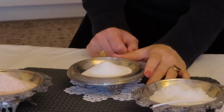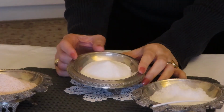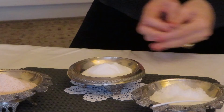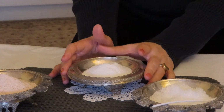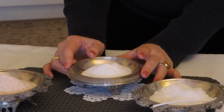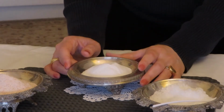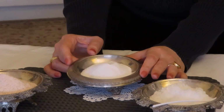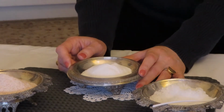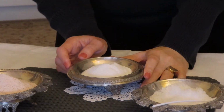Now, there are several salts that you can find in the market. This here is regular salt, what we find in the grocery store. This salt has been refined, it has been processed, so most probably the magnesium and the potassium have been taken out, iodine may have been added to it, and this is what usually people get for seasoning the food.